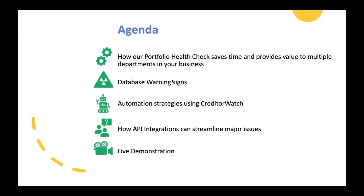So a quick look at the agenda today. How a portfolio health check saves time and provides value to multiple departments in your business, not just credit, which is what we typically focus on. Database warning signs, automation strategies using CreditorWatch, how API integrations can streamline or eliminate major issues, and a live demonstration. We've got a bunch of screen grabs that I've incorporated into the presentation today.